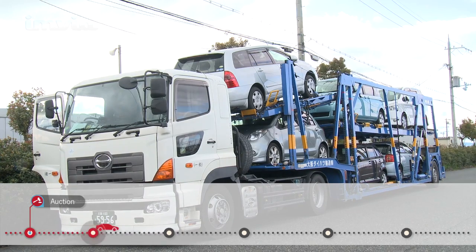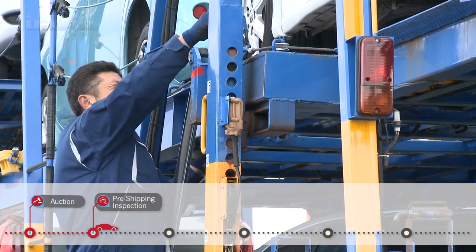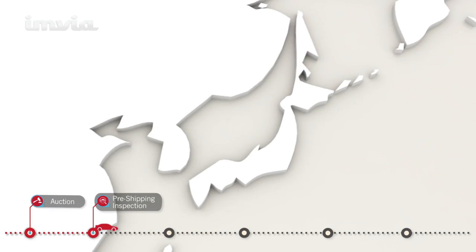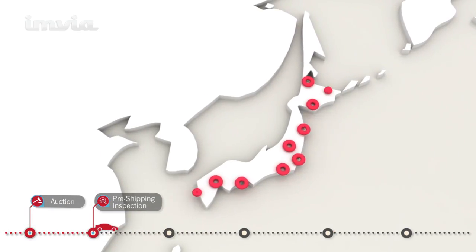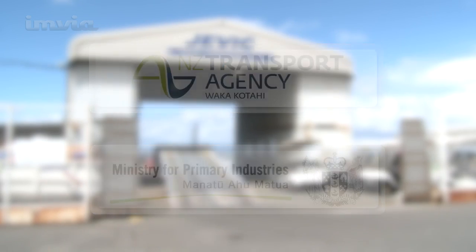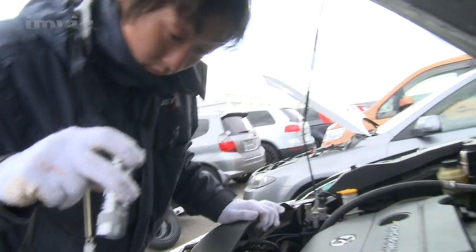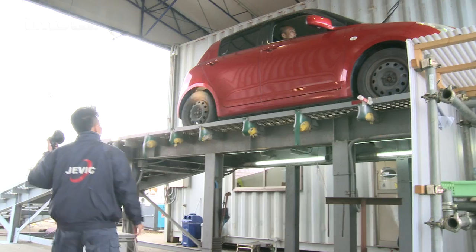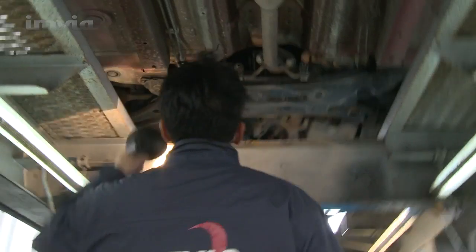After the auction, a car bound for New Zealand must go to an approved pre-shipping inspection centre. These centres are located at ports throughout Japan and are approved and regularly audited by the New Zealand Transport Agency and the Ministry for Primary Industries. Both are government agencies. The inspections are an essential part of the entry certification procedure and ensure that the system in Japan is as robust as in New Zealand itself.